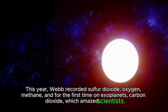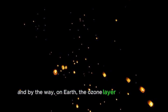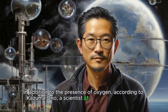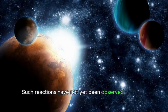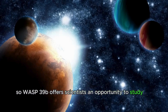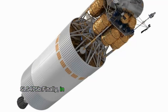which amazed scientists. Sulfur dioxide results from a chemical reaction when it interacts with starlight. And by the way, on Earth, the ozone layer is formed as a result of the same interactions. In addition to the presence of oxygen, according to Kazuma Ono, a scientist at Santa Cruz University, it may indicate that the planet is migrating toward its current orbit. Such reactions have not yet been observed on other exoplanets. So WASP-39b offers scientists an opportunity to study the formation of atmospheres on exoplanets and the history of the formation of the planets themselves.